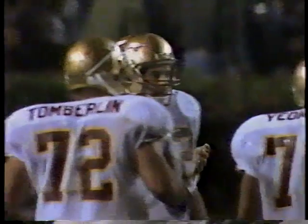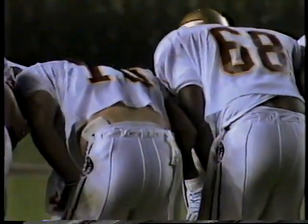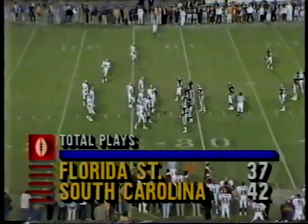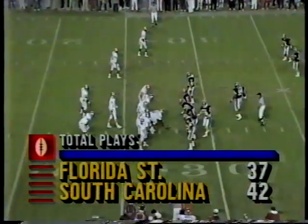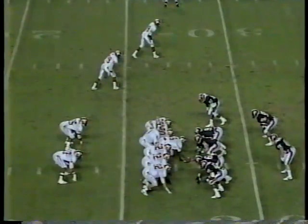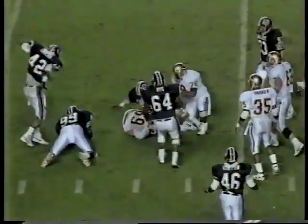Now Peter Tom Willis, an inch taller than Chip Ferguson. He goes 6'3", 192. They've got a couple of good freshmen on the way here as well, with Casey Weldon and Brad Johnson, who stands 6'6". He also plays on the Seminoles basketball team. You see total plays there by each team, but the score does not reflect that. It's because Florida State has scored on most of theirs.